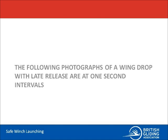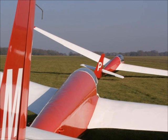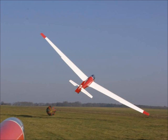The following sequence of photographs illustrates graphically how things can very quickly go wrong when a wing drops during the winch ground run. The photographs that you will see were taken at 1-second intervals. Glider P is being launched. The wing has dropped. The instructor tried to release, but the release knob slipped through his gloved hand. If you look closely, you can see the control positions are full left aileron and rudder and stick forward. It seems likely that the glider will crash.